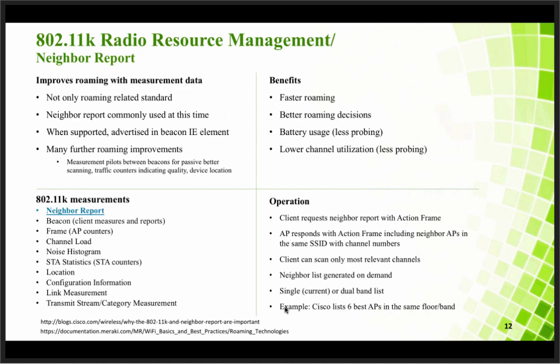Okay, then the K and neighbor reports. That's the main part from a roaming point of view, but it is not the only part. There are many other aspects included in the K standard besides neighbor reports, for example beacon measurements, so that clients can measure and send information to the access point, and many other statistics which can be used in the roaming decisions. So what K provides is that the client can request from access points information about the other access points nearby. When the client submits this request, the AP will submit a list of access points with the strongest signal levels, and this will help the client to scan only those channels which actually have access points with good signal levels.